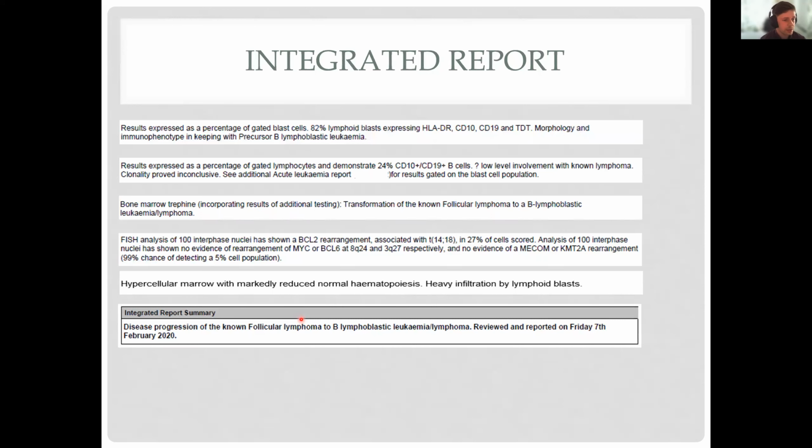So a diagnosis of B-lymphoblastic leukemia should never be made off of flow cytometry alone. All of our results feed back into the hemato-oncology diagnostic service, and then we make a consensus diagnosis based on the results from us in flow cytometry, histology, genetics, and then bone marrow aspirate morphology.